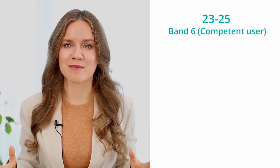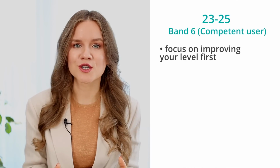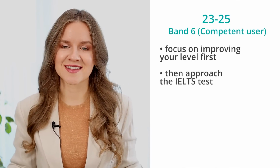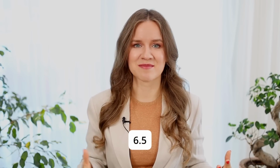If you get about 23 to 25 questions right, you're a competent user, which means you should focus on improving your level first and then approach the IELTS test. Of course, it also depends on the score you're aiming for. If your target score is 6.5, you don't need to study as much as someone who wants to get a 9. We'll talk about your next steps in a few seconds.